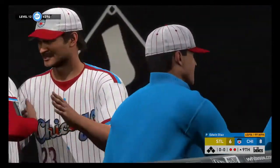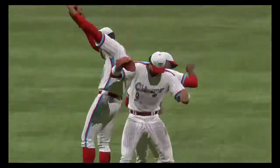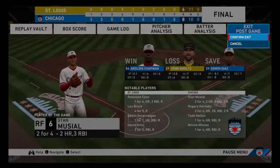So that'll wrap things up here as they leave the possible tying run stranded at first. 8-6 the final score tonight. Chicago jumped out to an early lead in the first and never looked back. Aroldis Chapman.